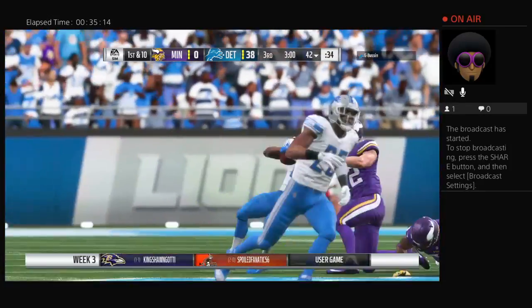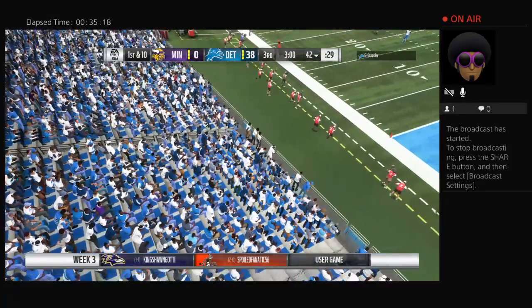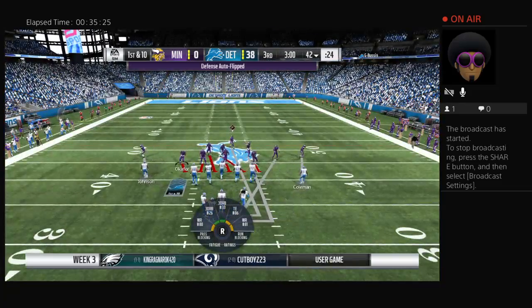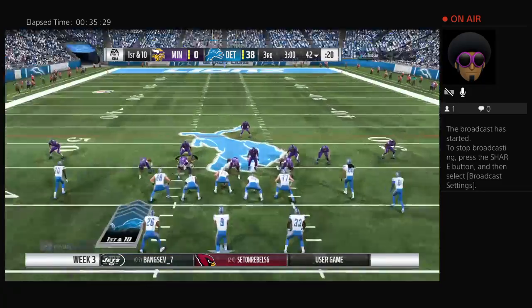So that's back-to-back drives where they've thrown an interception. Ordinarily, we look at the offense and say, what's going on with your scheme? Maybe we should look at the defense and just give them a whole lot of credit. They've got them frustrated right now. Stafford and the Lions now have it 1st and 10 at their own 42.